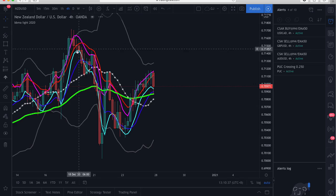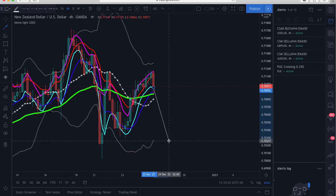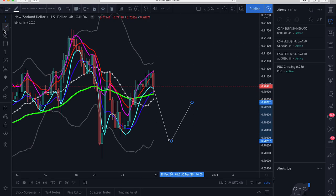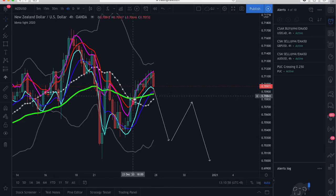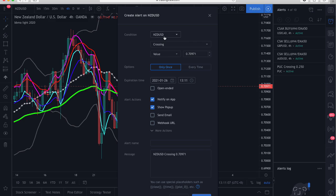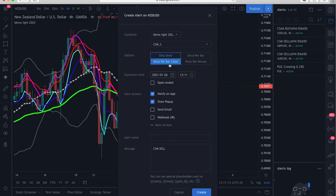The safest way is to wait for CSM sell to happen again, then we take the pullback. Okay, take the pullback to continue to go down, or you can wait for CSM sell to happen at H1, but for myself I prefer to wait for H4 because that's a stronger confirmation. So for that we're gonna set our alert CSM sell at H4 and make sure it's below EMA 50, so we are safe.